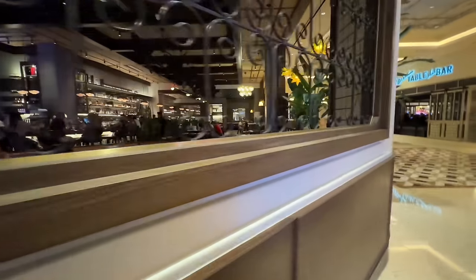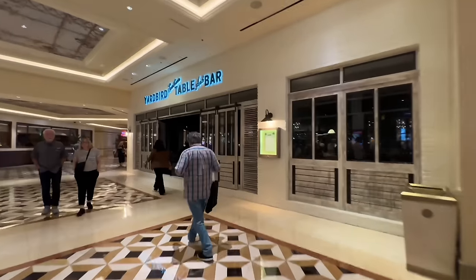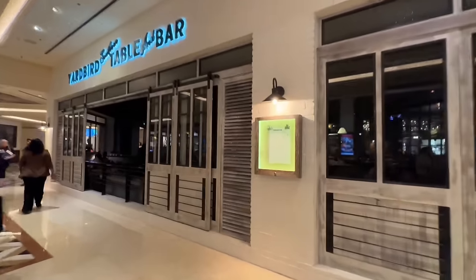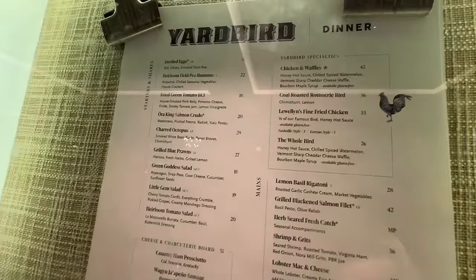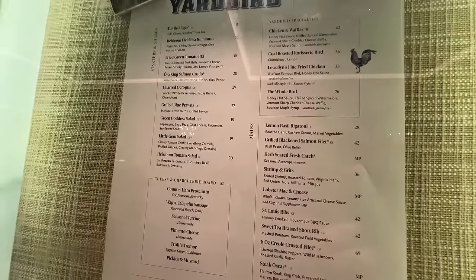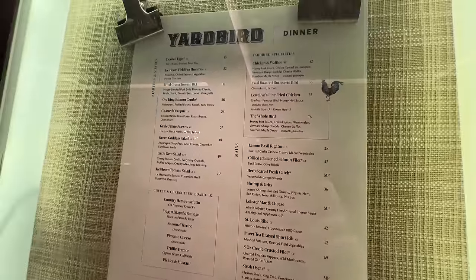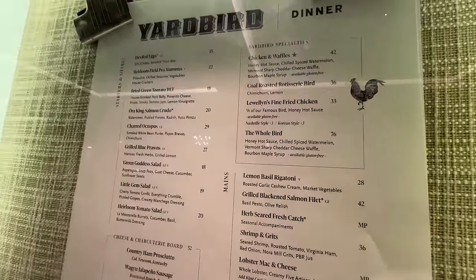And right across is Yardbird Southern Table and Bar. This is where we've gotten some pretty amazing fried chicken. We got chicken and waffles. You see that? Chicken and waffles. Rotisserie chicken, the Lolo's fine fried chicken, or the whole bird. You can get a whole bird here for $76. That's fried chicken in Las Vegas. But it is really good chicken, so I'd say it's worth it.